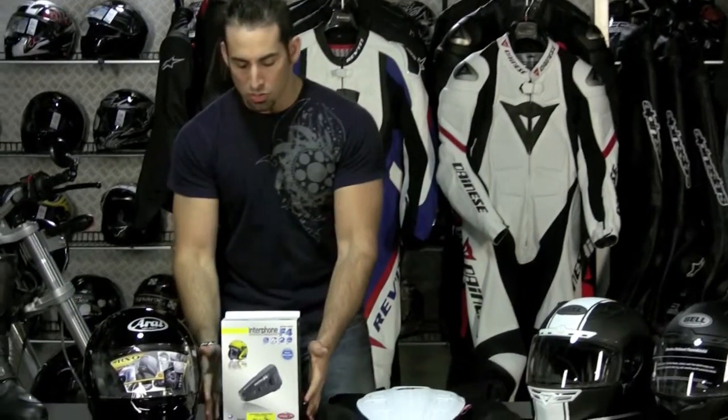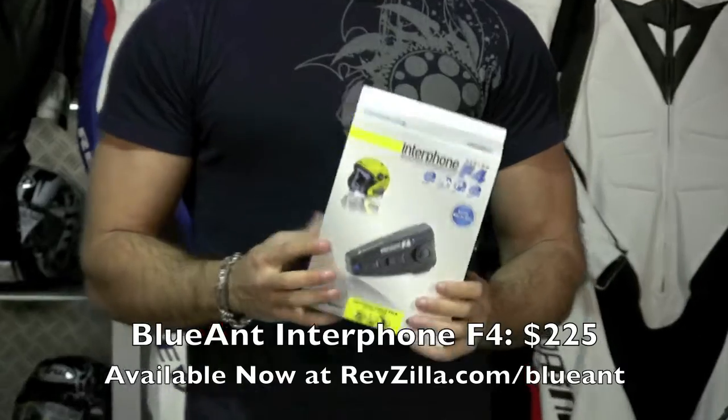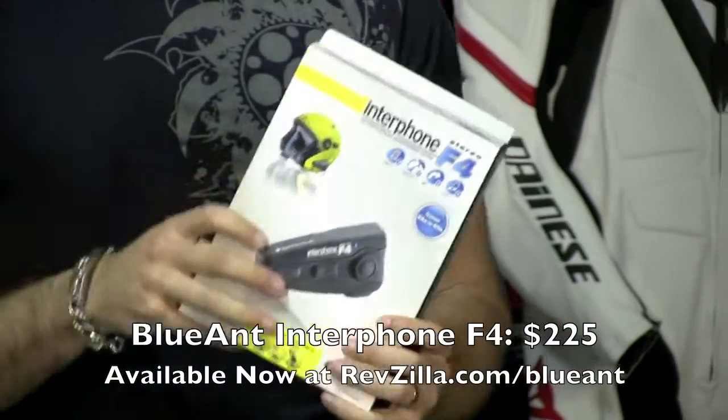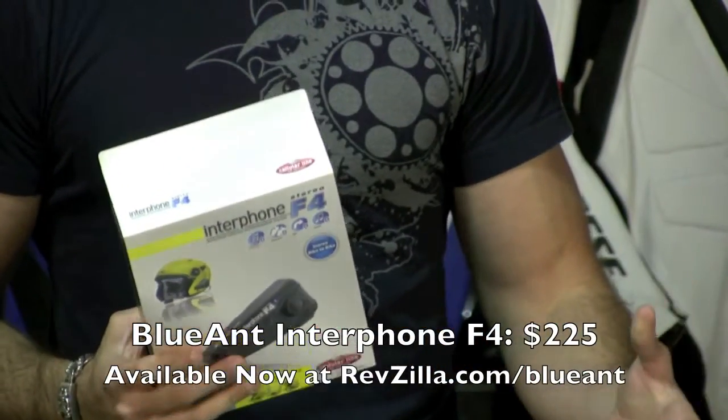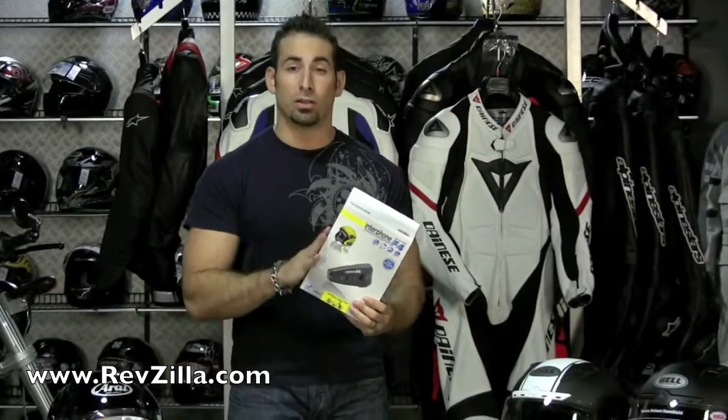Moving to my right, new on the Communicator scene. This has been a home run for us this year. It's called the Interphone F4, and the price on it's $225. The difference between this and say something like the Scalarider Q2 or the Scalarider G4, this is going to fall right in the same ballpark. This is going to be closer to a G4.